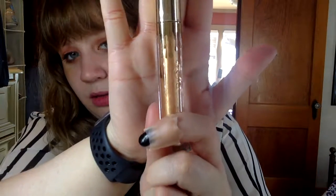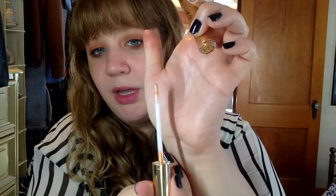Poppin'. It's kind of a gold shimmer. Really pretty. Again, this is what the applicator looks like. It's definitely gold. Alright, so this is Poppin', and I apologize because my lips are stained from the Jolly gloss, so they look a little purpley. Look at that shine, though.